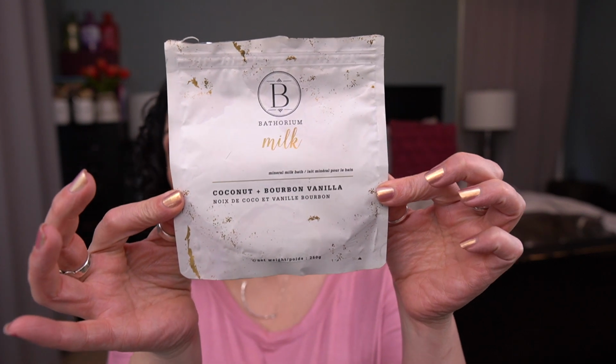And then from Josie Maran, I have a whipped argan oil body butter in lavender citrus. I'm sorry, I just had 1 moisturizer. This was not something I finished in the last month, so disregard that last one. All right, so those are all. Oh no, I have 1 more body care item. This was by Bathorium Milk, the coconut and bourbon vanilla mineral milk bath. I did not like this, but I finished it. I didn't hate pan it. I just put it in my foot baths and used it up that way.